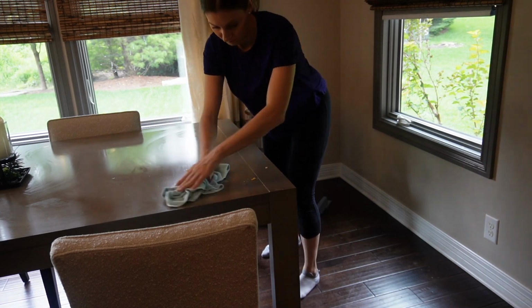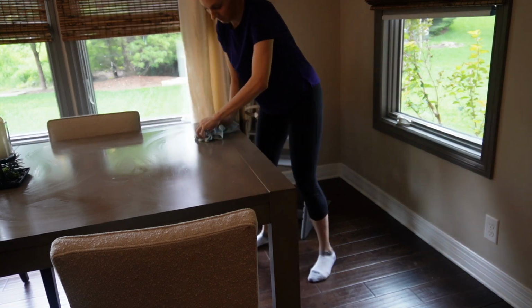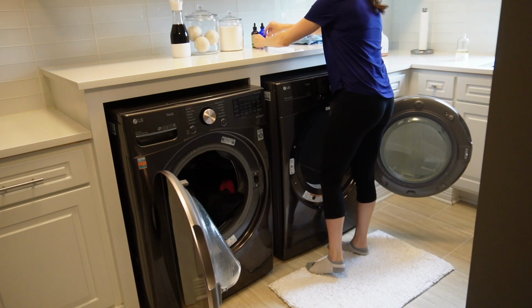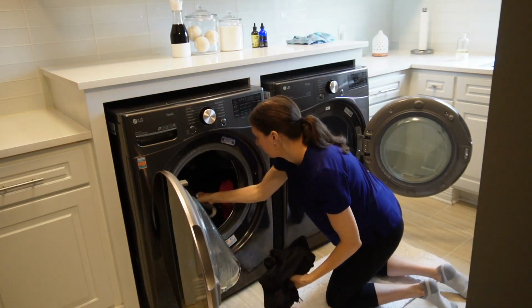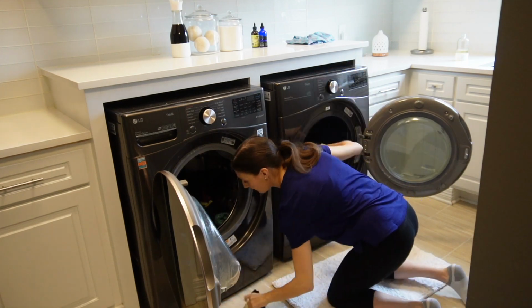And once I finished that, I went upstairs to move the dark laundry that I had put in the washing machine before I started filming earlier this morning into the dryer, and then I'm going to let it dry and head back downstairs and get to working on those pretzels.